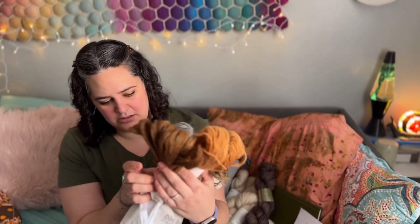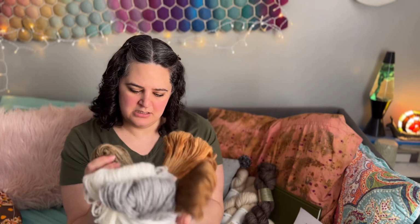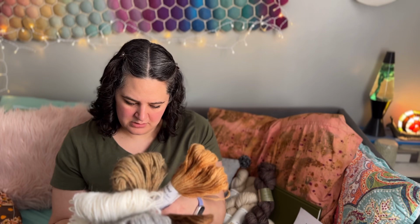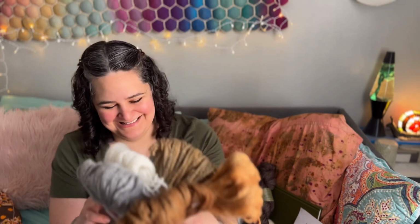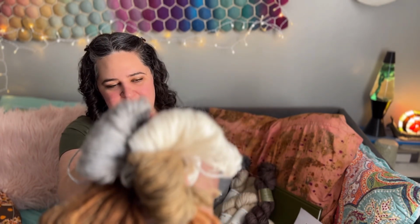This one was dyed with lichen. I'll admit I haven't even really pulled these out and looked at them all. This one was lichen up here in the front, the light gold. This darker gold was also dyed with lichen. This kind of green yellow, also dyed with lichen. I'm sensing a theme here. I'm guessing this one is undyed completely. Yeah, these two are just kind of natural sheepy colors.